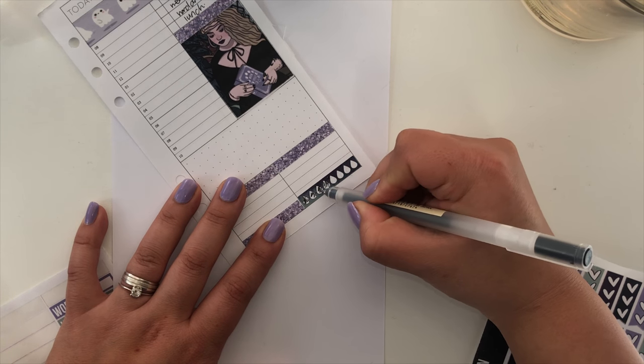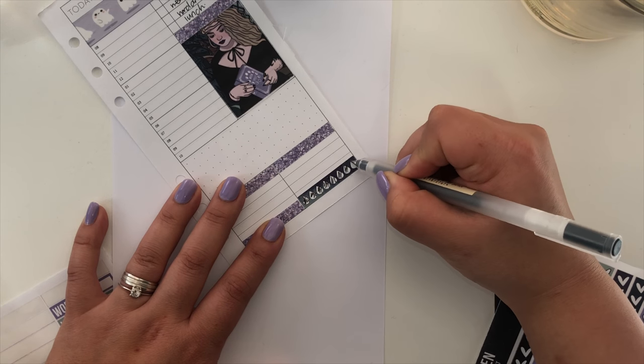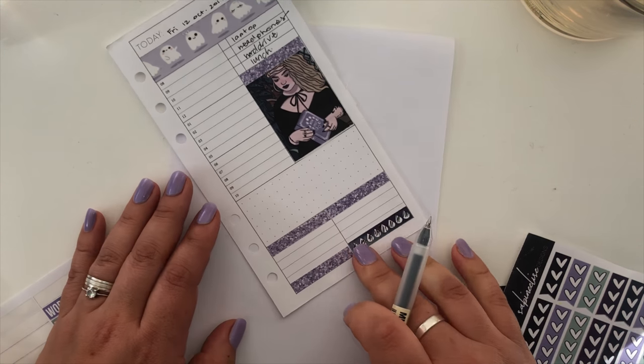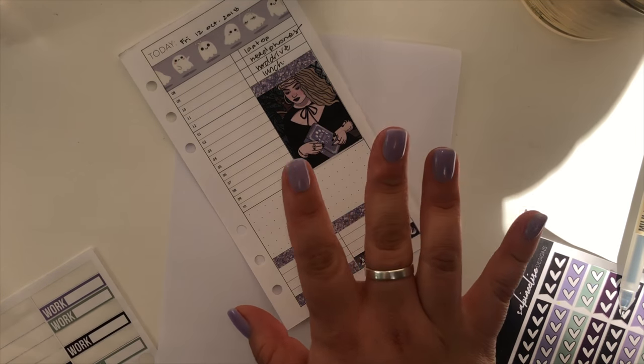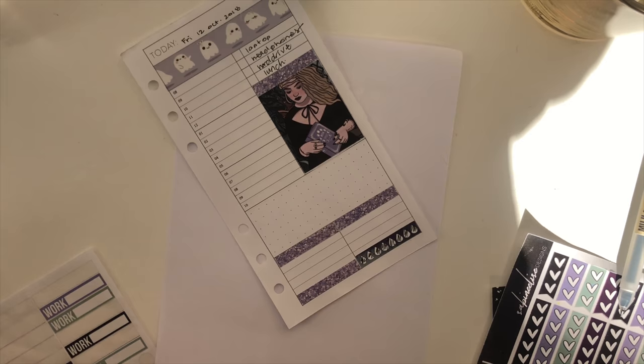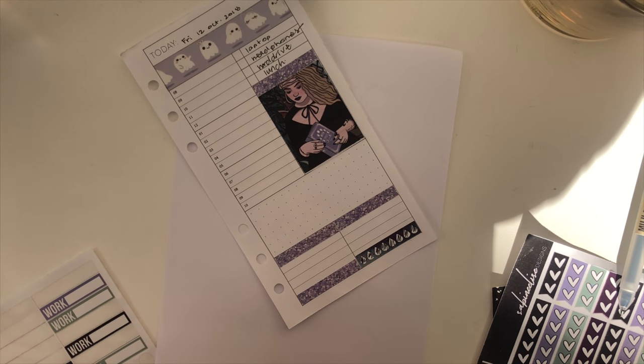I had 1, 2, 3. Then I had, I think, yeah, I finished it at work. Holy crow. Oops. Holy moly. So that's there. And then, what else consisted of that day?